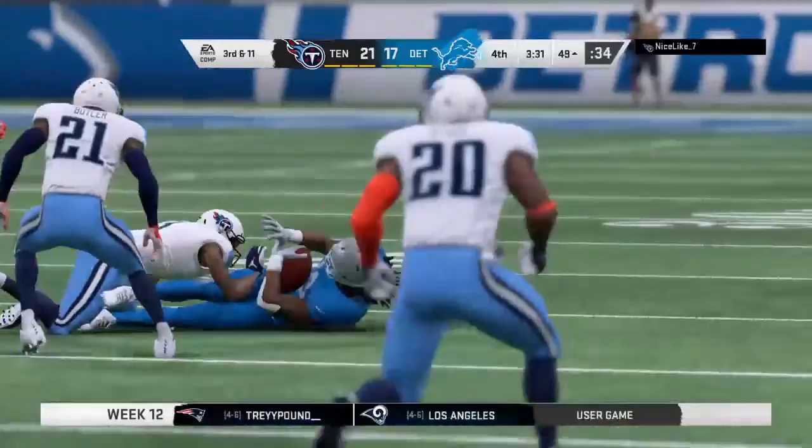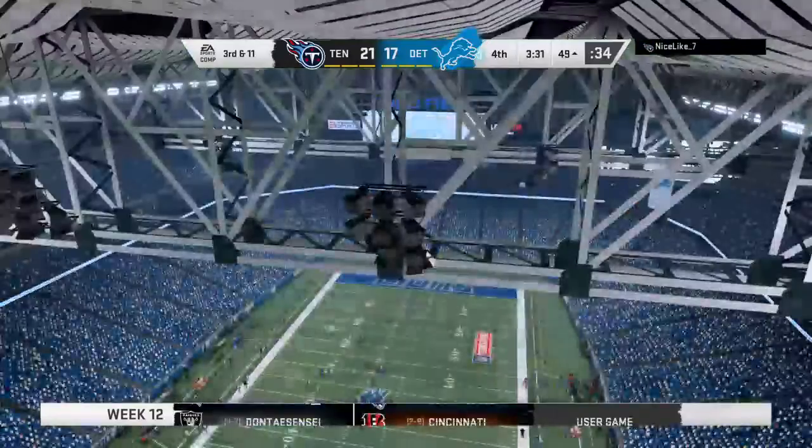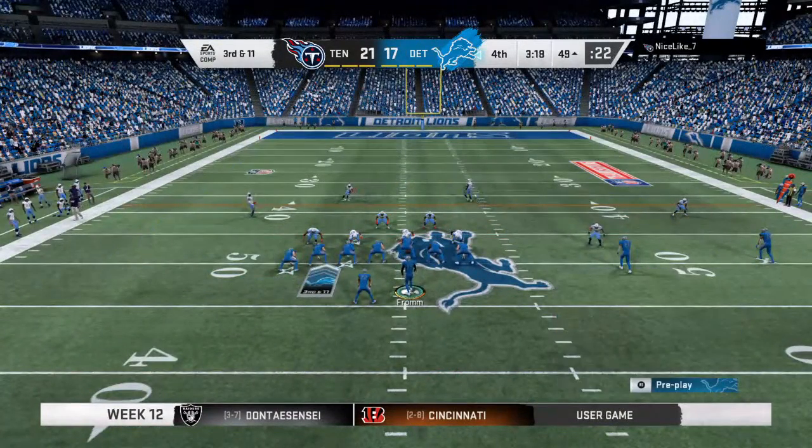Well, that play was over before it even got started. Thanks for nothing, huh? How about that? That sets up a very difficult 3rd down call now. Possibly a turning point. Big play coming. This is 3rd and long.